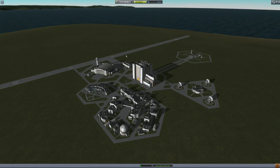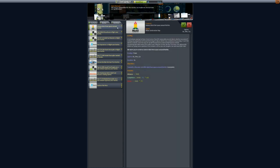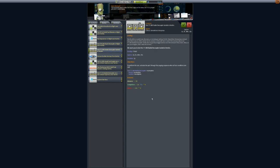In the last episode, we forgot to get Science Junior or goo canisters from around Kerbin. But now there is a contract for our science data from space around Kerbin. So we just have to get scientific data from space around Kerbin, so we will accept that contract. And then another one we have is to test the ET-38K radial decoupler landed at Kerbin.